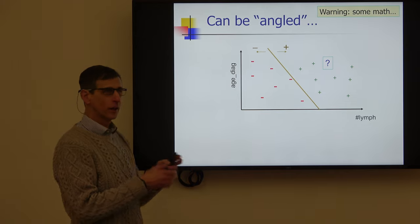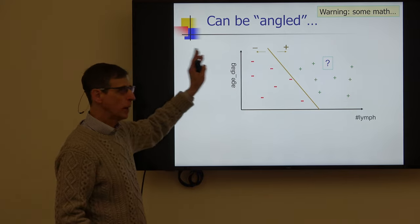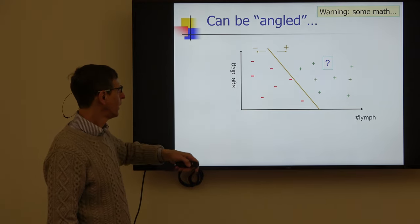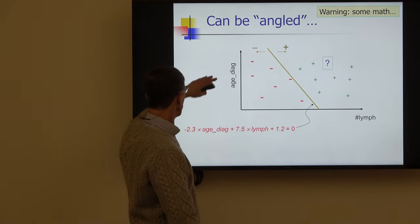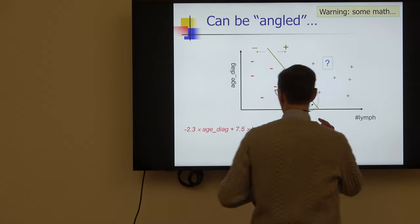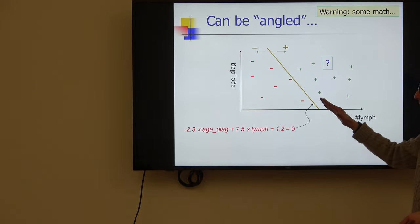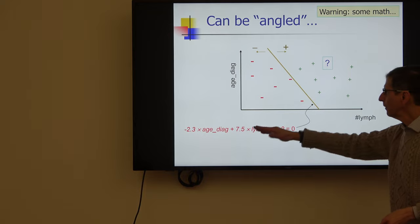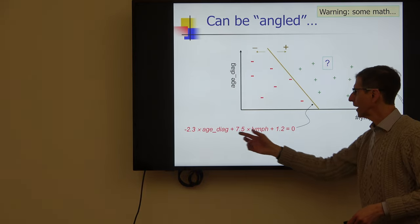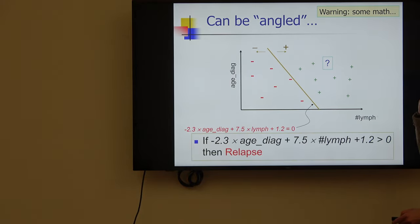Now what about angled lines? Again, there might be some math. Any math folks here? Good. If you remember from high school math classes, the formula for a straight line is a linear combination. So this line might be number of lymph nodes times 7.5 plus age times -2.3 plus a constant, and that gives you a line like this. Now, for a given individual, if the combination of their age at diagnosis and number of lymph nodes is greater than 0, I say yes. I gave you a warning about the math. So that would be the simple rule to make a decision.